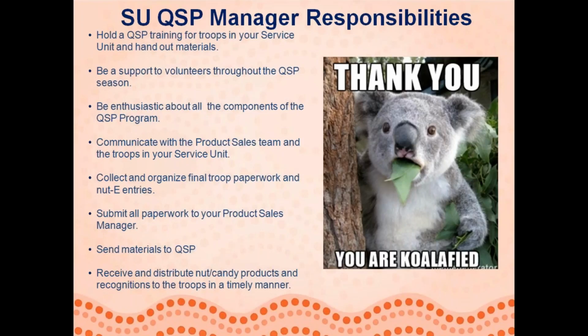So once you guys are done listening to this training today, you will definitely be qualified as Service Unit QSP Manager. So here's a list of some of your responsibilities. Inside the folder that you all received via mail are actually some other top tips with some different items for you to do and refer to during the program, but we're going to briefly go through the ones that are listed here on the screen.